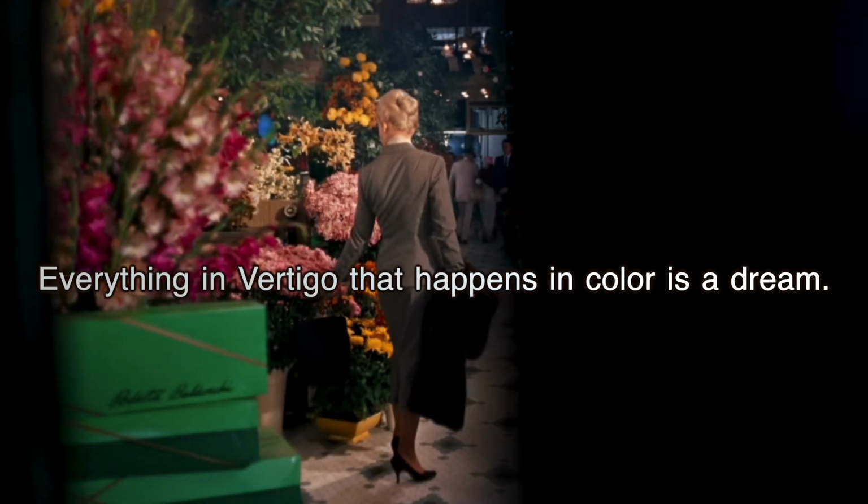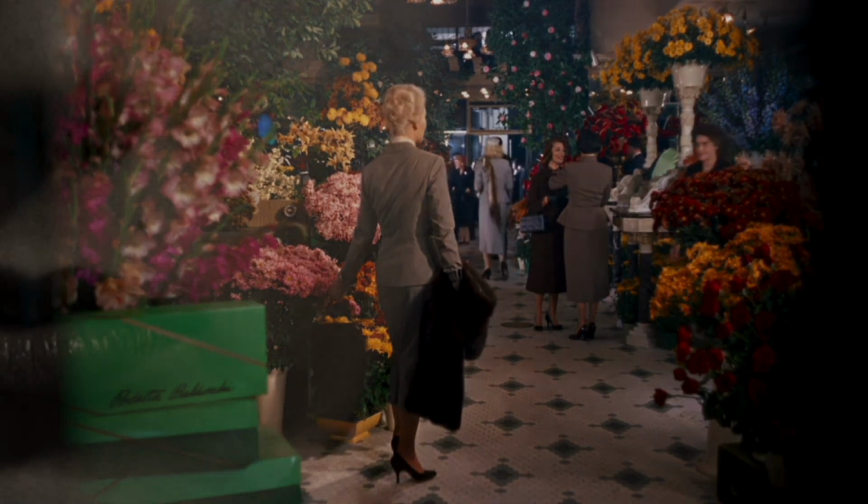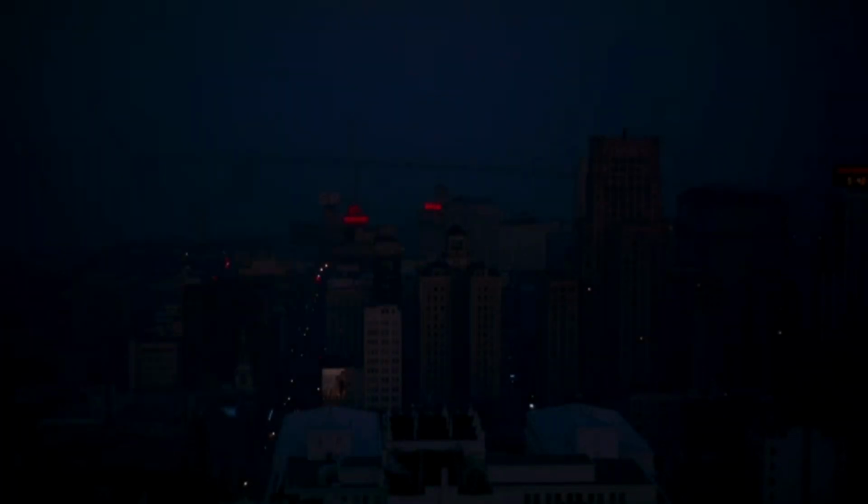What if the answer is this simple? Like The Wizard of Oz, everything in Vertigo that happens in color is a dream. You ever thought about why Vertigo begins without color? Why set the beginning apart so much from the rest of the film?